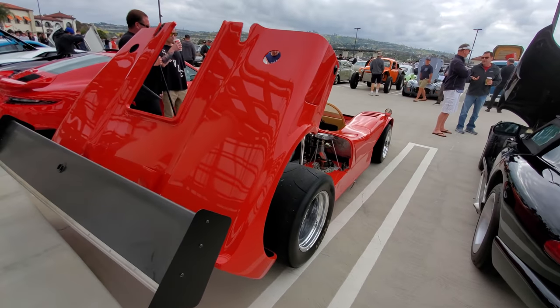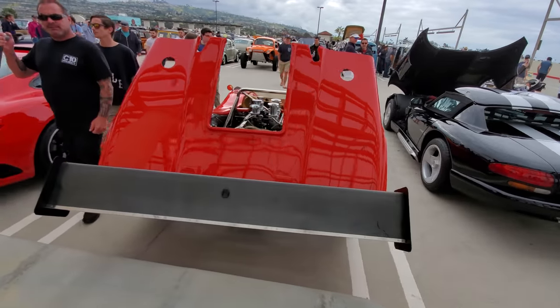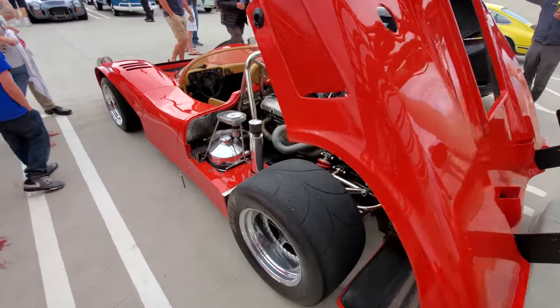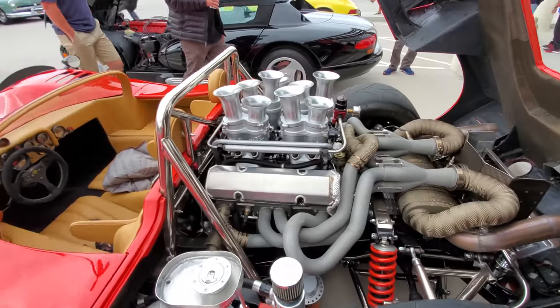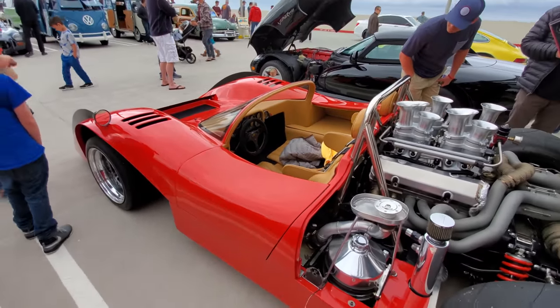I don't know what this is. If you know, let me know in a comment because I have no idea what this is. But it looks very light, very powerful, and very, very fast. It'll probably be scary to drive.